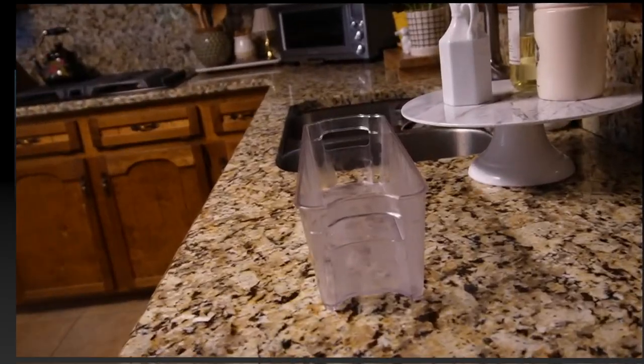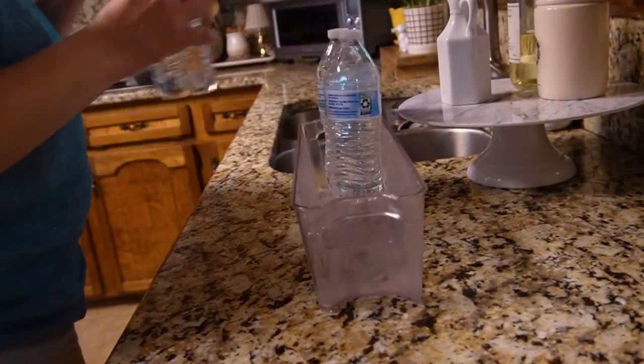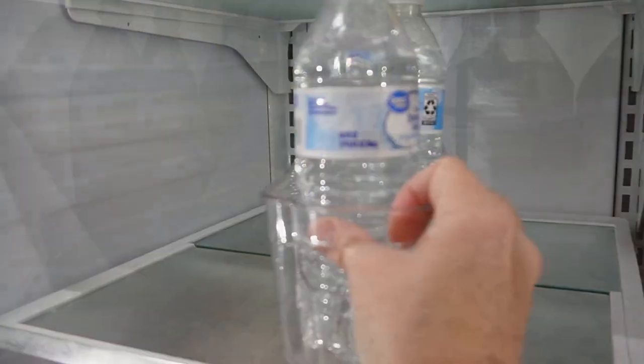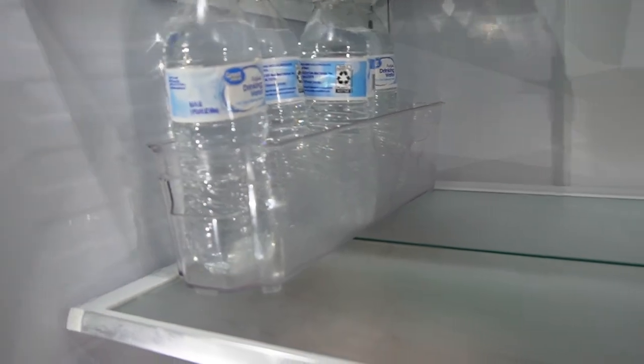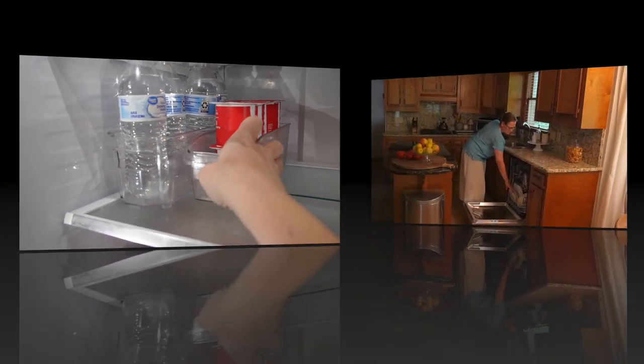And so I got these little containers. I keep yogurt and I do bottled water and maybe vegetables. I just switch it up for whatever is on sale that week. And then I just store them inside our refrigerator. It makes it easier to see and it cuts down on food waste.